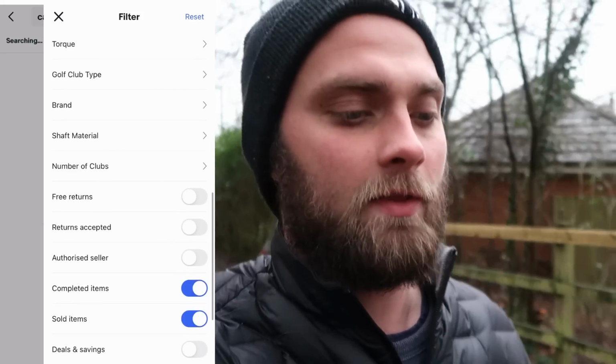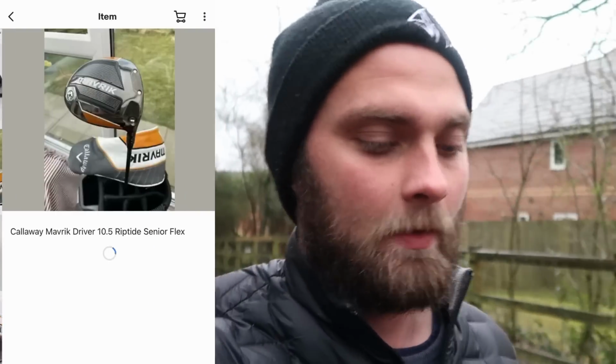Now here's where the 30% rule comes in really strong. You have to take the 30% off the original retail value. So for example, the Callaway Maverick last year cost $449 for that driver. At the moment, and I'll show you some examples in sold listings, the most recent Callaway Maverick driver is selling for about $260, $270 pre-owned in the course of a year. So that's a 40% drop.